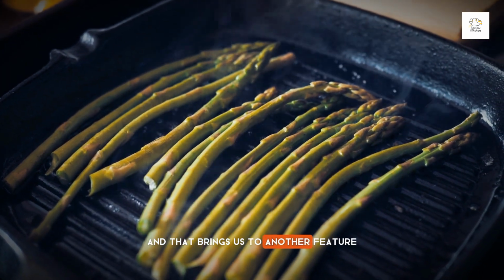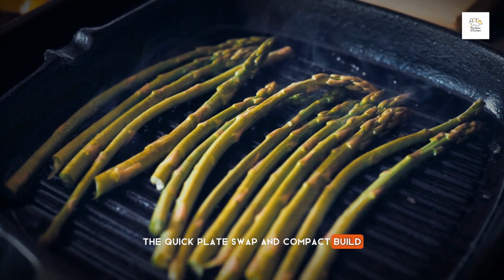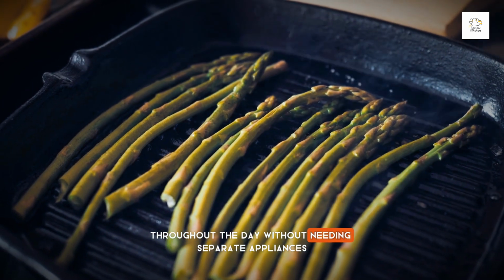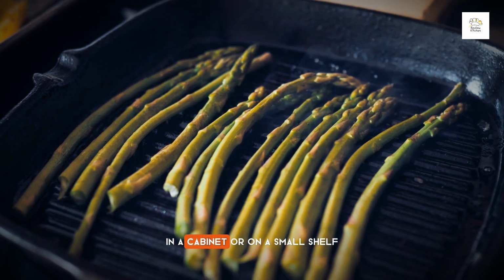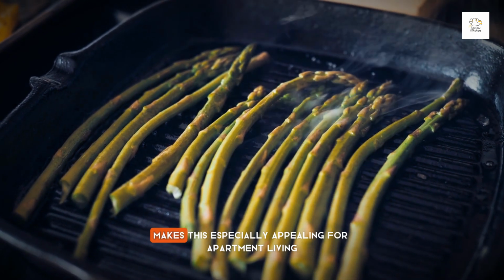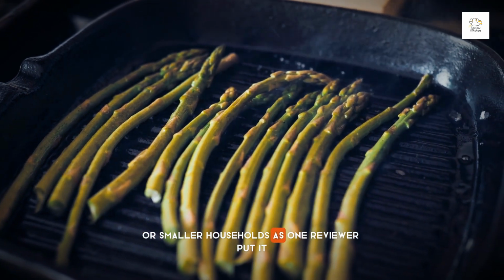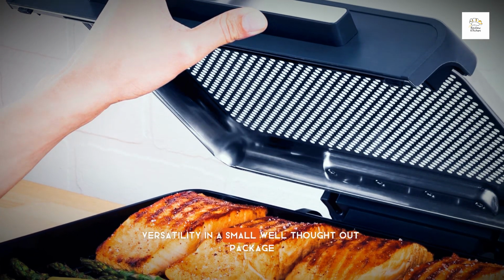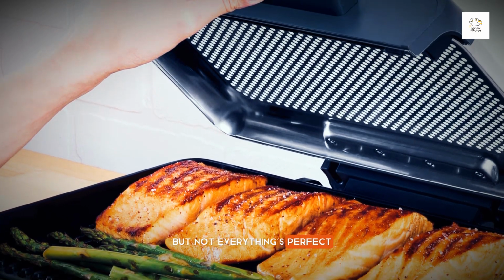And that brings us to another feature that doesn't get enough love: the quick plate swap and compact build. Being able to cook multiple styles of meals throughout the day without needing separate appliances, and being able to store the entire unit easily in a cabinet or on a small shelf makes this especially appealing for apartment living or smaller households. As one reviewer put it, it's small but mighty, and that's really the story here. You're getting a lot of cooking versatility in a small, well-thought-out package, but not everything's perfect.